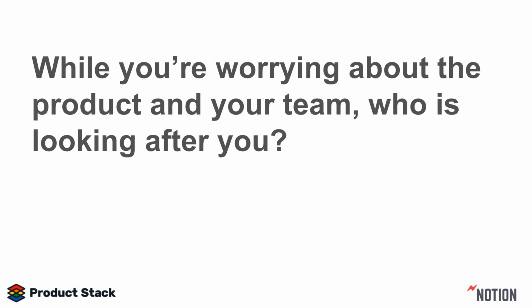So as a PM, we're pulled in hundreds of different directions. And while you're worrying about your product, you're worrying about your team. The big question is, who's looking after you? It's the cobbler's son has no shoes kind of metaphor, where you're often stressed out and then you have zero time to really think about yourself. Next slide, Andre.